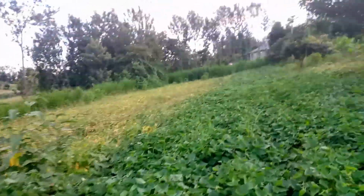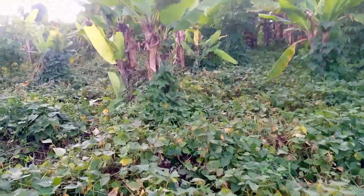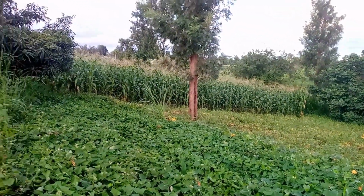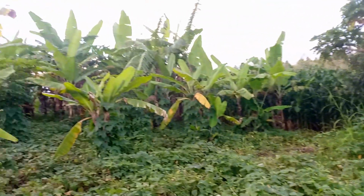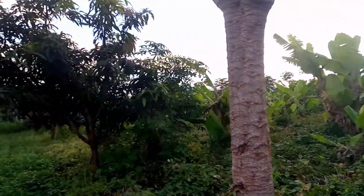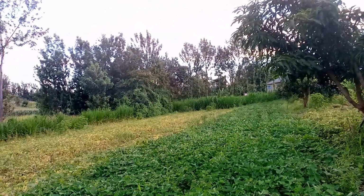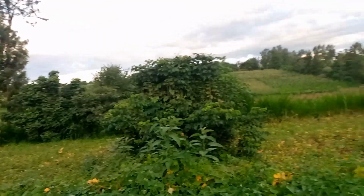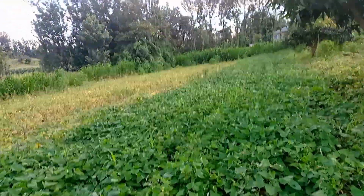We have beans over there. These are the other side. It's the banana plantation and also some beans. Those are the maize. I'm showing you where we are coming from and where we are heading to, that farthest. That farthest there is a road over there. You can see the other side. And here we are. We are still moving.